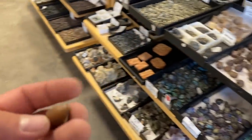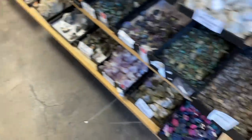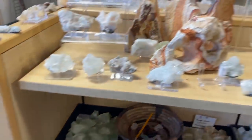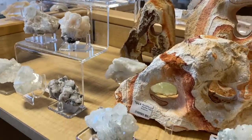Look at this. Agate snail. I'm gonna buy that and make myself a necklace. Do you like agate snails? Cool sandstone. No, is it sandstone? I don't know. I think it's a rhyolite, right?